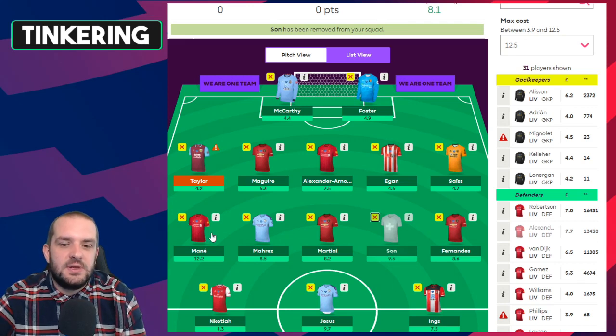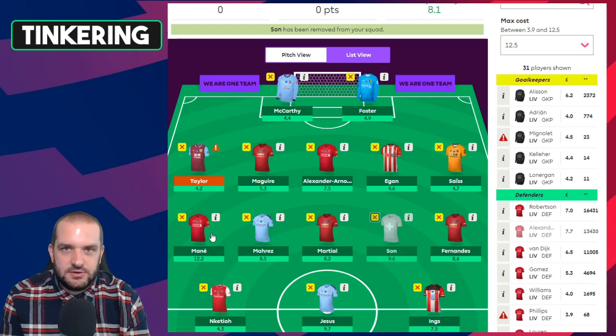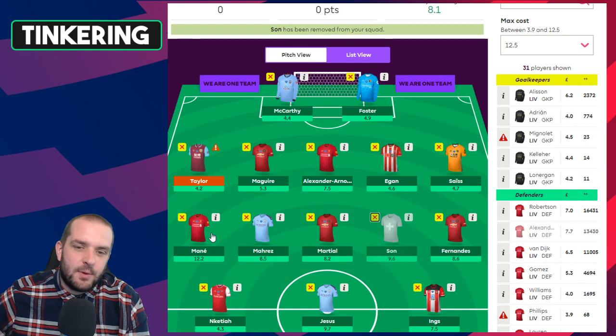Now everyone's going to look at my team and say, you haven't got Sterling. And that's fine. Do I think he's going to massively outscore Mane and Salah? I'm not so sure. The only thing that worries me about Liverpool is I think they have been unlucky not to score more goals in the last few games. But are some of the players at least going to have another hangover after getting the trophy yesterday? So that is playing on my mind a little bit.